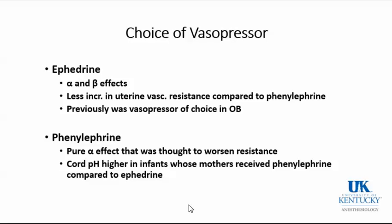But many studies over the last 10 or 12 years have now shown that actually cord pHs of infants whose mothers received phenylephrine to treat maternal hypotension were higher than they were in women whose moms received ephedrine. This seems to be actually an effect on the fetal side, and that there's much greater placental transfer of ephedrine than phenylephrine, and that ephedrine on the fetal side essentially revs up the baby's metabolism, and that's what contributes to that lower cord pH. So now generally your vasopressor of choice will be phenylephrine, but if you do have a mother who will not tolerate phenylephrine for some sort of cardiac reason, then you would use ephedrine. And if you had a mother who was extremely bradycardic, you would use ephedrine rather than phenylephrine.